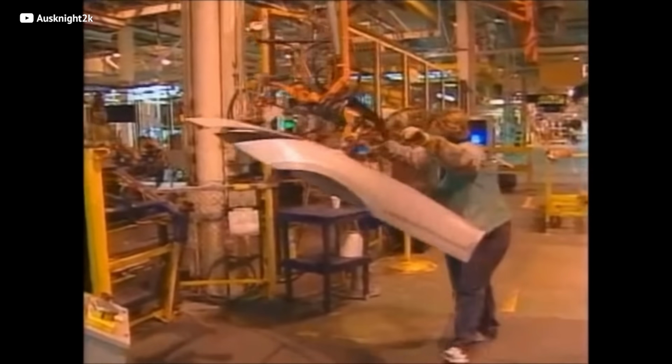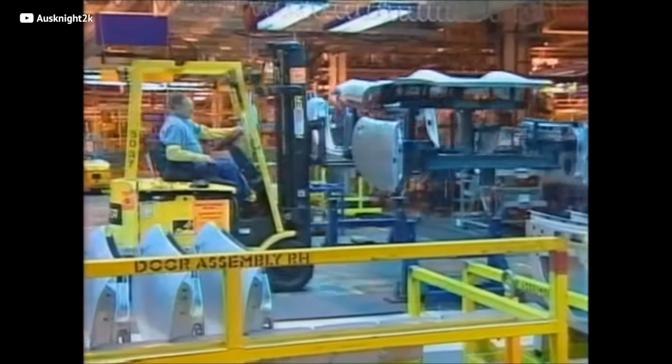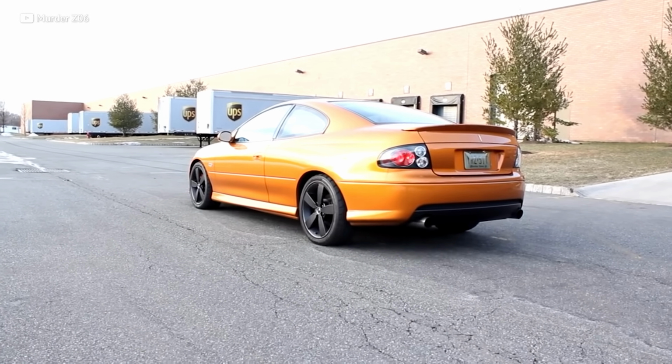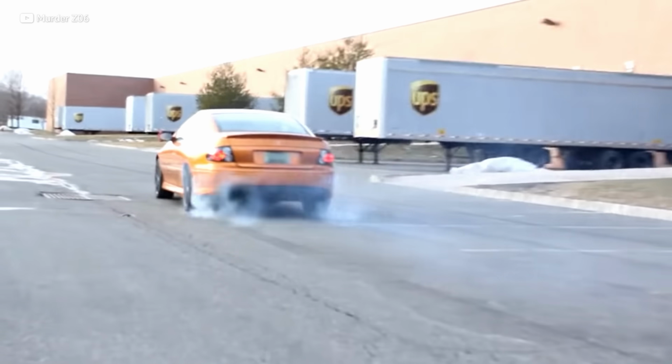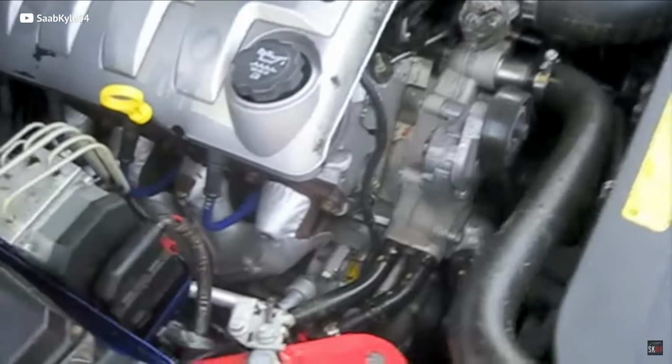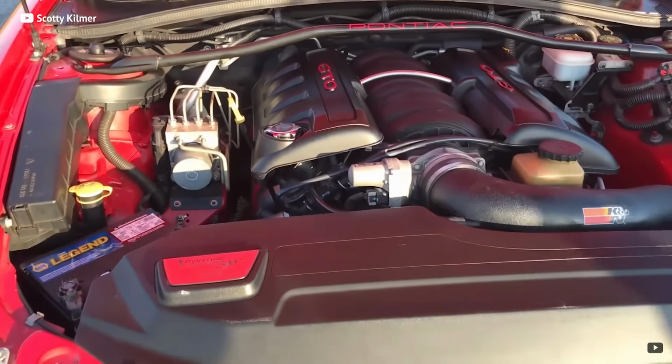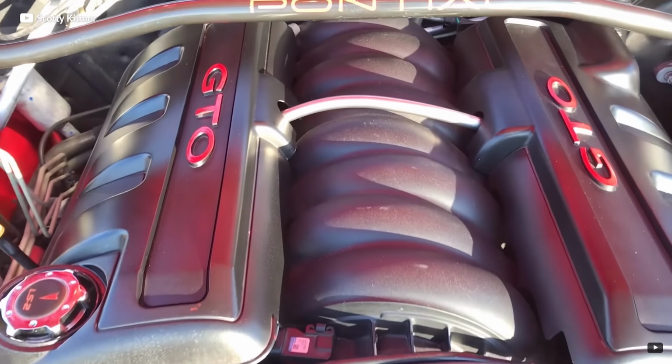Either way, the Australians are 100% responsible for assembling the GTO in Elizabeth, South Australia. And they created a muscle car that was capable of transforming gasoline into pure joy. And it's no wonder, thanks to them using the legendary LS1 and LS2 power plants, coming in with 385 horsepower in the 2004 model and a 400 horsepower 6-liter in the '05 and '06 model years. And that little engine that could punted this car from 0 to 60 in 4.6 seconds.